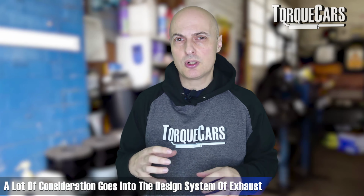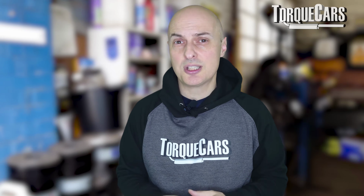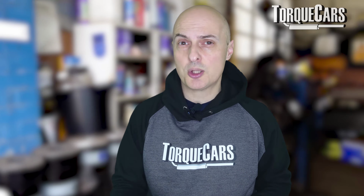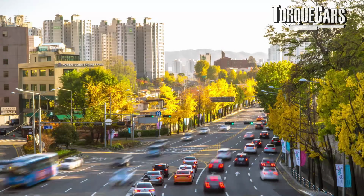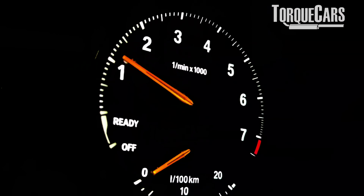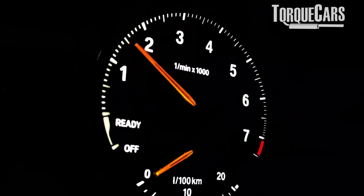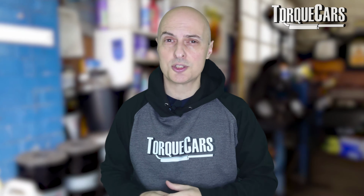So there's very much a lot of consideration that goes into the design system of an exhaust. And generally manufacturers have done a reasonable job when it comes to determining the flow rates of exhaust. But bear in mind, they've optimized it for everyday driving, usually for economy purposes. If you're a performance driver and you spend most of your time in the upper end of the RPM range, there's certainly going to be an advantage there to having a larger bore size.